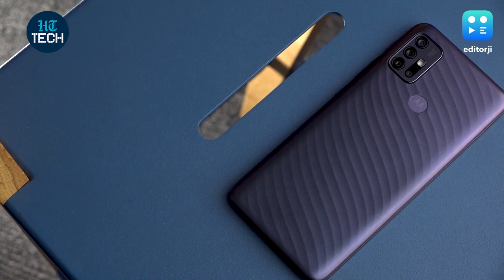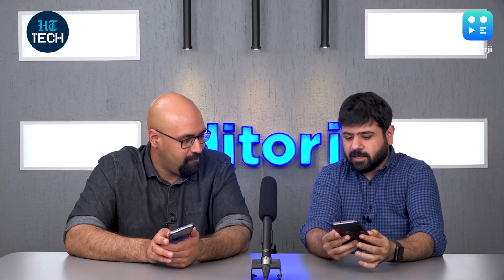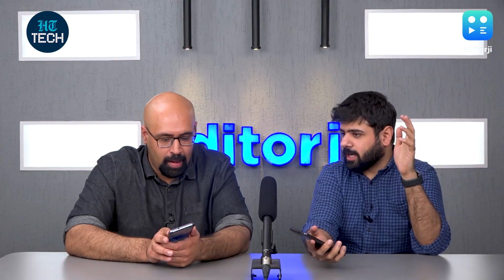It does look far more catchy to the eye than the Moto G30, but honestly, I feel like if this would have extended to the sides, it would have been even more grippy, and then it could have totally done away with the need for a TPU case at all. But still, it's quite nice to hold in the hand.